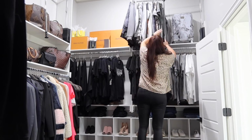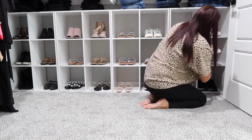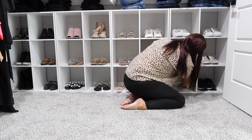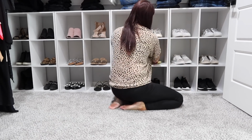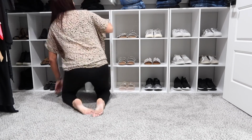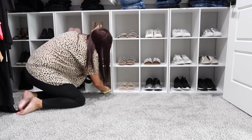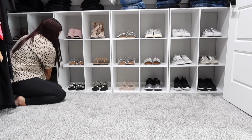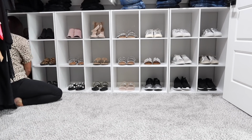So if you are limited on space, your clothes can hang so much closer because they're really thin. Plus the actual hook on it spins. So sometimes if you rearrange your closet, your shirt's facing backwards now. You don't have to take the top off and re-put it on. You just spin the little hook. So I swear by those. They come in all different colors, but I'll leave that link down below for you.